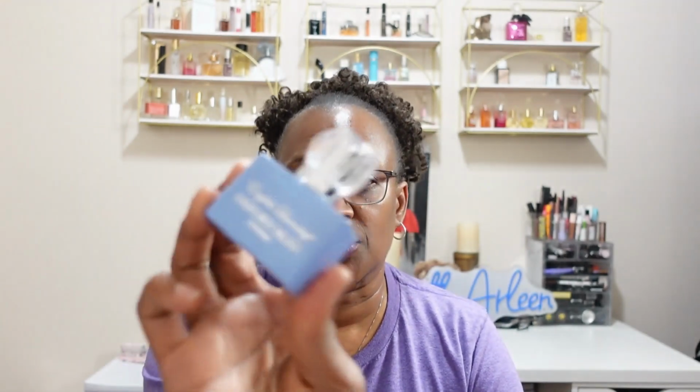Last week we had from English Laundry. This was the female version of Oxford Blue. And then I'll go over the notes, and then I'll give you my review on this, and then I'll share with you what I pulled off the shelf for next week.